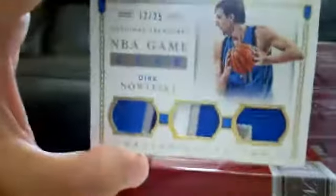And then first patch is gonna be for the Dallas Mavericks, 12/25 of Dirk Nowitzki. Nice looking patch there. Kind of reminds me of the Exquisite design. NBA gear for the Dallas Mavericks.